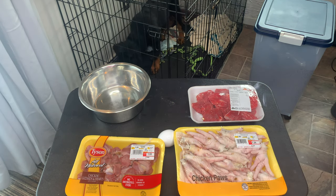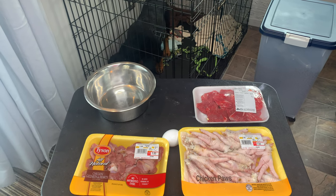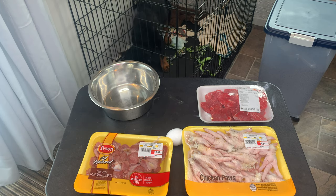Now he can actually eat like a drumstick. He could take his time and he'll make the whole thing disappear. So I would suggest that you start from anywhere from 10 weeks and up. I've never done 8 weeks. I've never done 9 weeks. I'm just going to say what I've done. And I've done 10 weeks. And just gradually move forward from there.